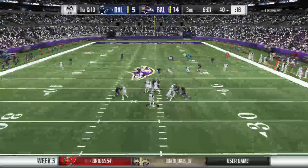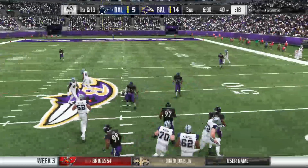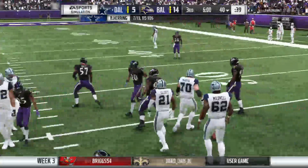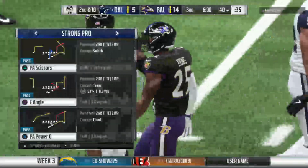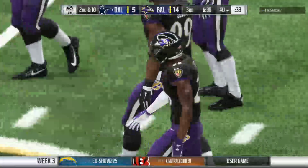On 1st and 10, Herring. And it's incomplete. You know, despite the scoreline, I think they've got to like where they are here. They're on the road and just one big play away from getting right back in this game.